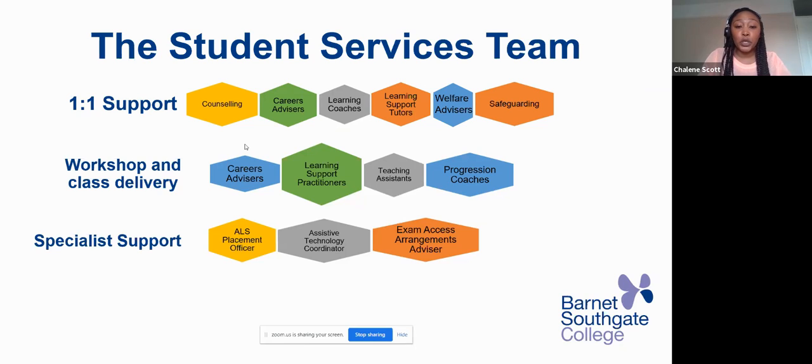Our assistive technology coordinator will also conduct assessments and provide advice to students on the most suitable technology that will support them in their learning, whether that is putting programs on their laptops such as Claro Read that supports students both in formal exams and to support their normal way of working.